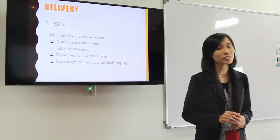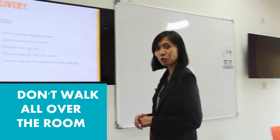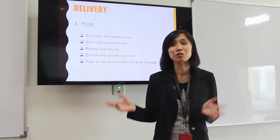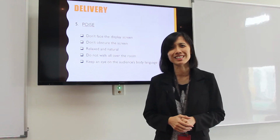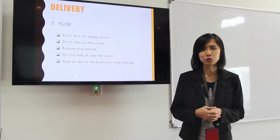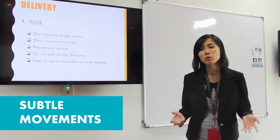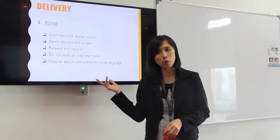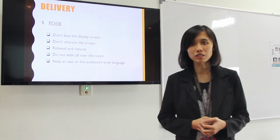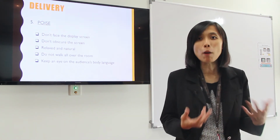However, remember that you're not supposed to walk around and expect your audience to follow you. Never ask your audience to follow you from the left to the right. That would be very distracting and annoying. Stay in one spot. If you have to move, you can move one step to the left, or one step to the right as you are pointing to your display screen. If you need to approach your audience closer, you can take 1 or 2 steps to the front and talk to them and be more personal.